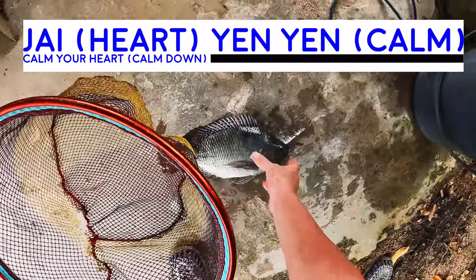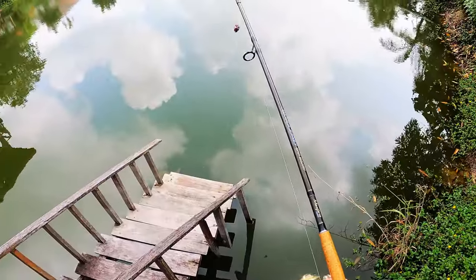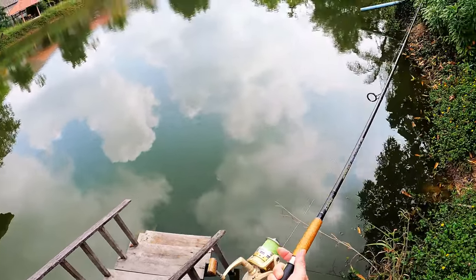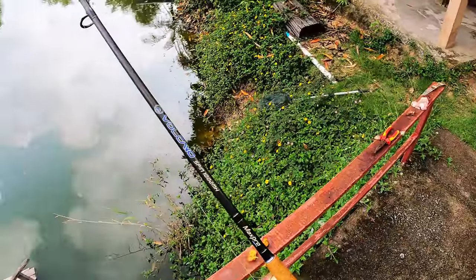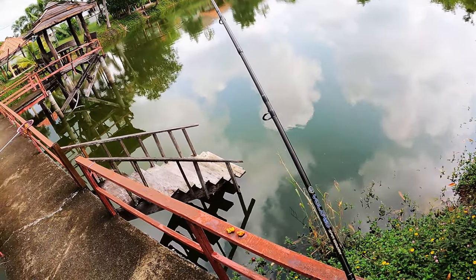There we go. Piece of gizzard and liver on there. Big chunk. I want to go over here by the dock. Throwing that. So those tilapia are really tearing up that gizzard too.